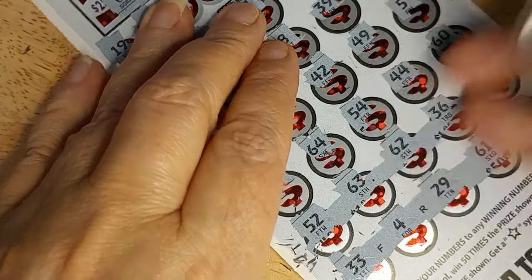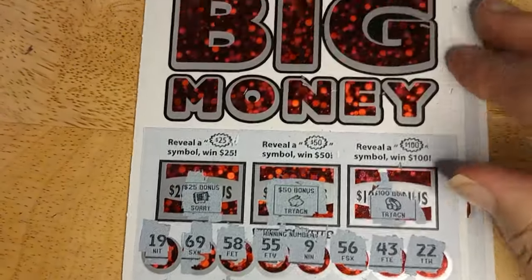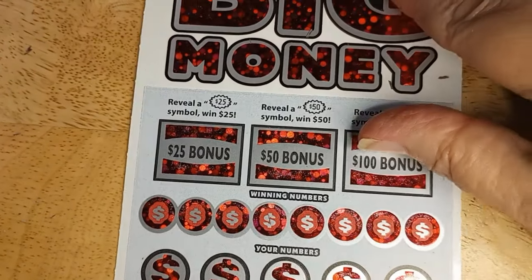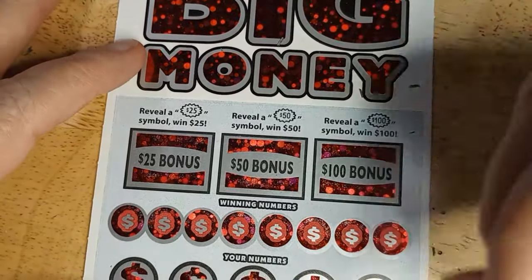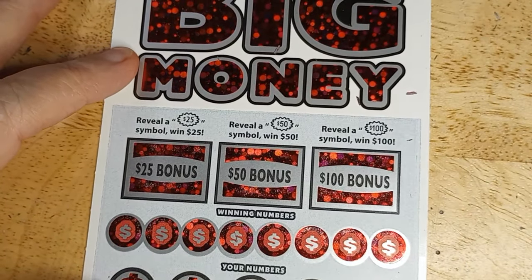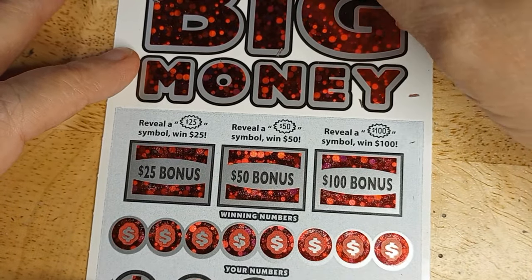Okay, where are you hiding it? L. All right, nothing on that one. So we'll go to the last card in the pack. Put you out of the way here. I keep thinking on the bigger cards, there is that second chance drawing. So hopefully we will win something on the second chance.